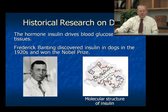As we move through history, we see that Frederick Banting in the 1920s discovered the connection of diabetes treatment with insulin. What he did is he had dogs that were diabetic that had those clinical signs of increased urination, increased thirst, and high glucose in their urine. And he took normal pancreatic tissue from normal dogs and fed that to diabetic dogs. And he saw that those dogs lived longer. So the connection was between insulin and the management of the disease.